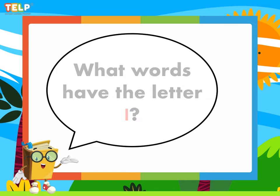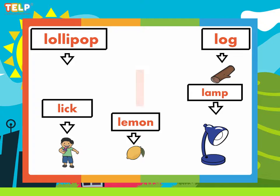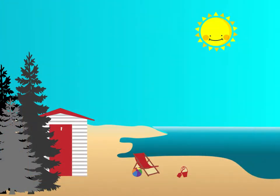Do you know of any words that have the letter L in them? Let's take a look. There are log, lamp, lemon, lick, and lollipop. Very good. Now are you guys ready? And see if you can spot any of these words in the video? I know I can. Let's get ready.